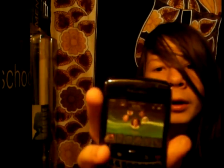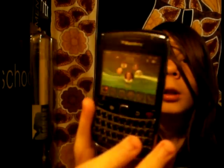Pretty cool. Let's see. Another BlackBerry. A BlackBerry Bold. I could swear I had like a BlackBerry Curve or something like that. But that one's pretty cool. And this one, Sprint Samsung Galaxy S.